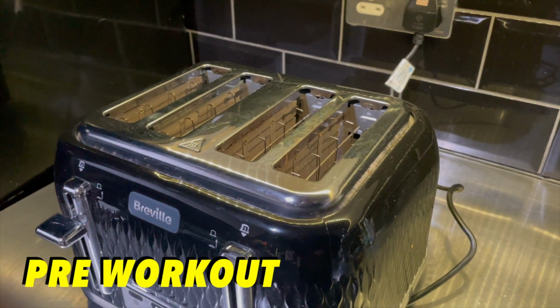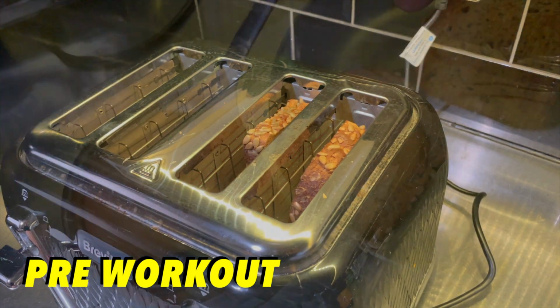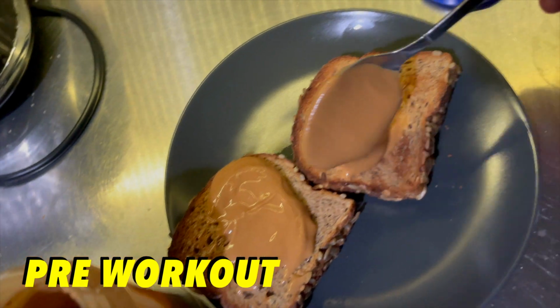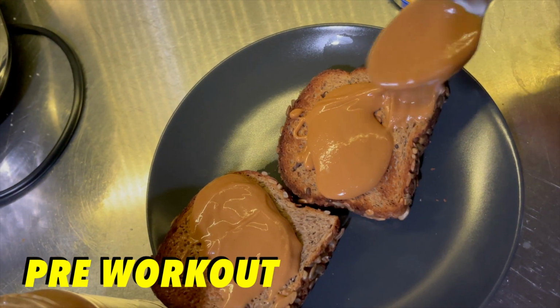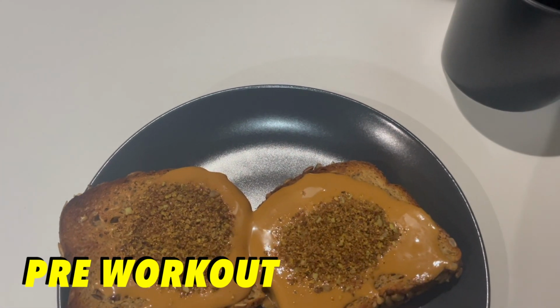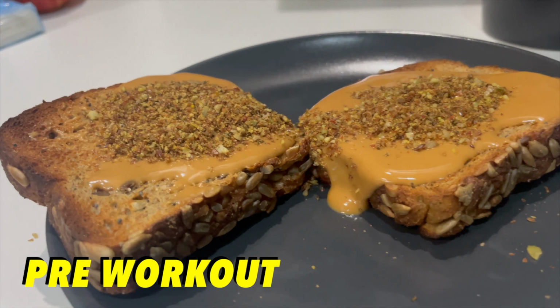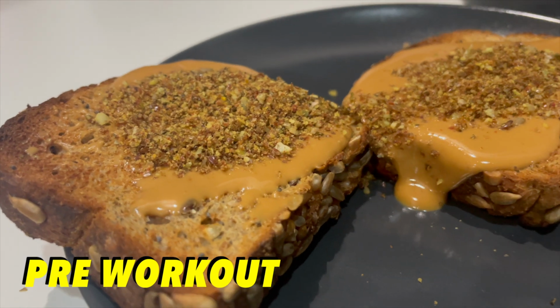Okay, now I'm at the office, and at around 10:30 to 11, I'm going to take the bread I brought from home and toast it. Once the bread is toasted, I'm going to spread peanut butter and a ground seed, fruit and nut mix. Each slice of the bread is going to provide 1.8 grams of protein, plus the protein from the peanut butter and the ground mix is going to provide around 22 grams in total of protein.